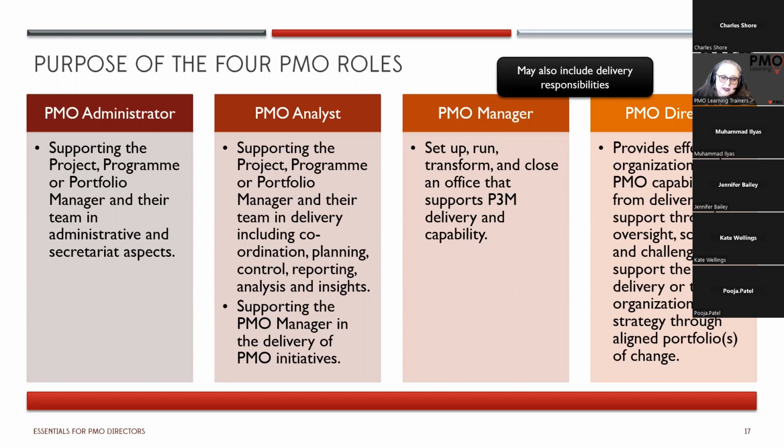joined up with a project manager who said, I'm really looking forward to having a really good PMO analyst who can show me around all of the templates and how we do things in this organization. So some interesting resourcing, I have to say, but it can scale from just doing things for the project manager to guiding and supporting the project manager in some of the broader aspects of their role. So that's part of the analyst role.